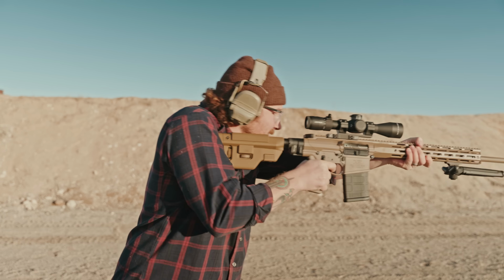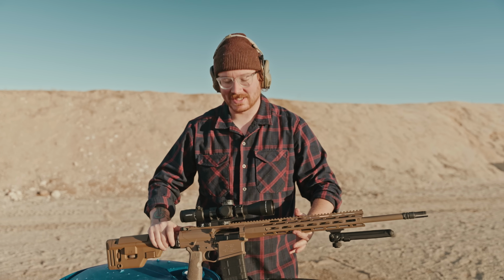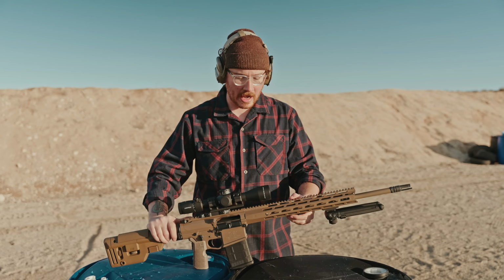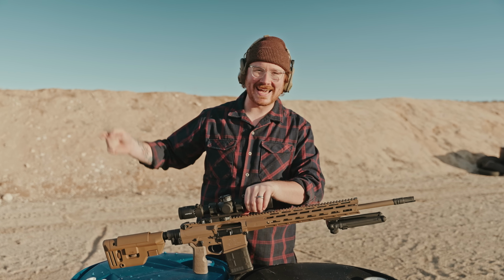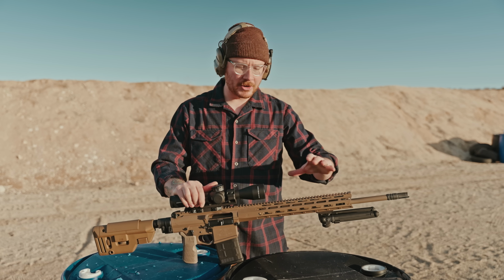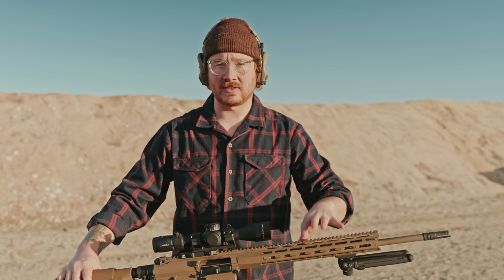Not bad. All right, the Palmetto State Armory Super SASS. Was it super? Super average. I am going to go ahead and say for the price, it is super. It's not Seekins SP10M super. I don't think anyone expected it to be. This, for sure, compared to all the other PSA M110s or 308s that I've shot, is the most accurate.